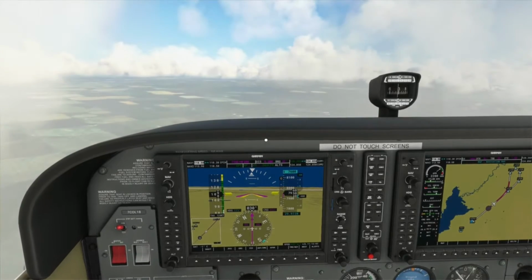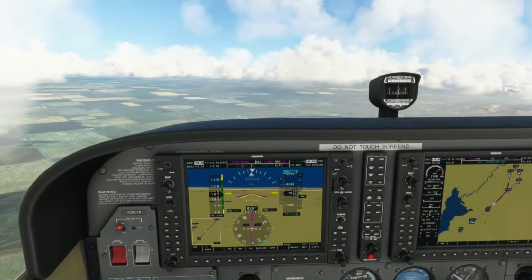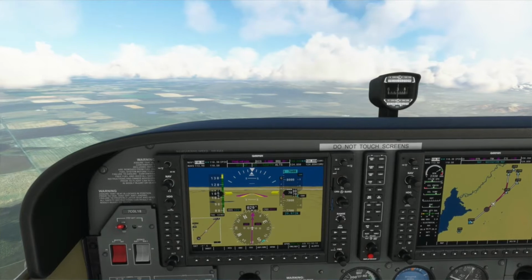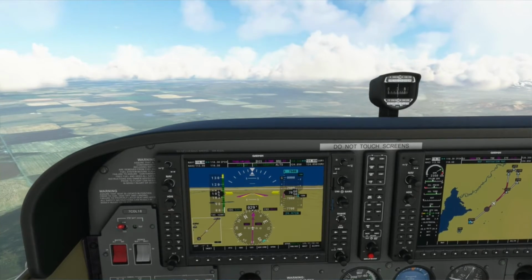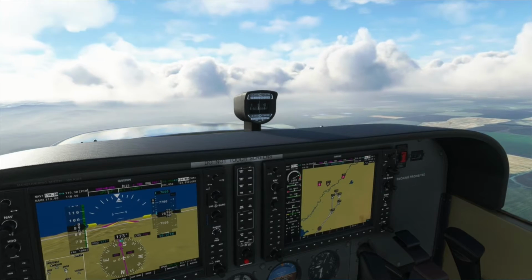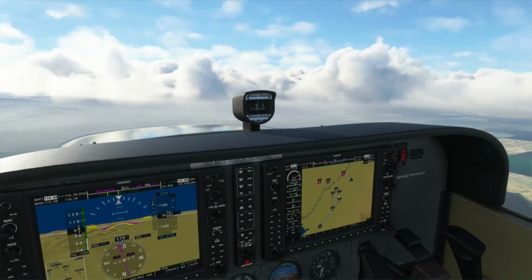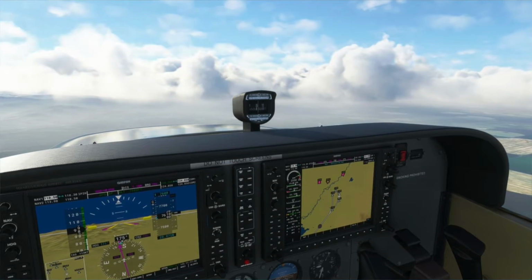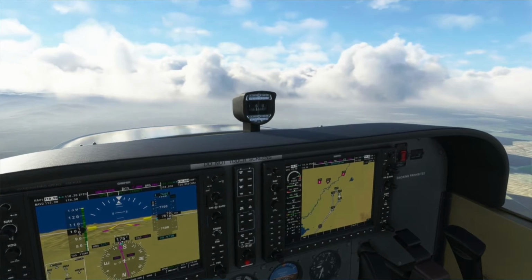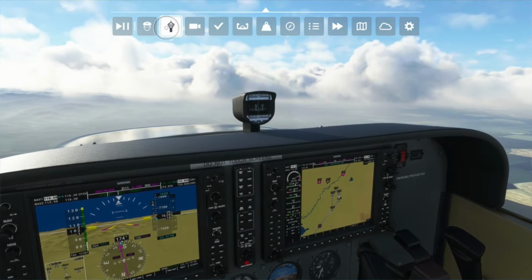All right, we are descending into Pocatello Regional Airport now. We've actually flown over the top of it. We're going to go up and make a circle and come back towards it. So Pocatello Regional Airport is in a valley, little valley to the west of Pocatello, so we'll have to go over a little hill to get to Pocatello.